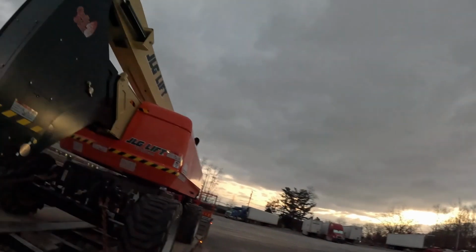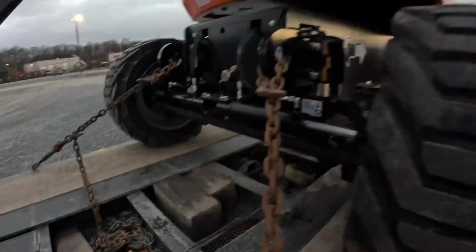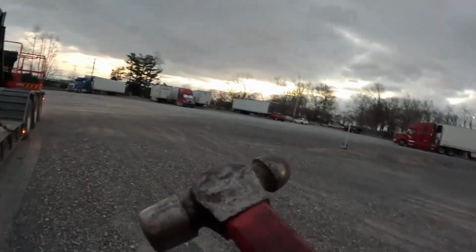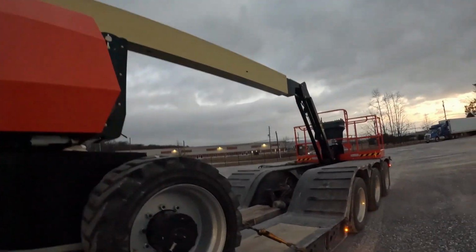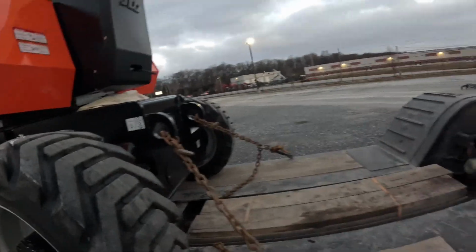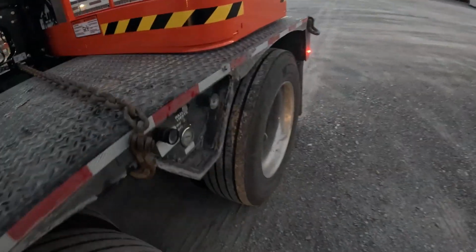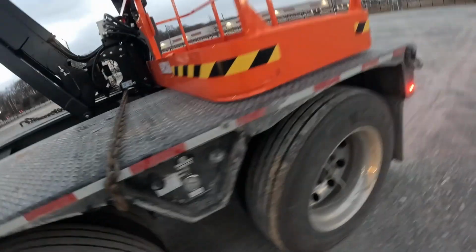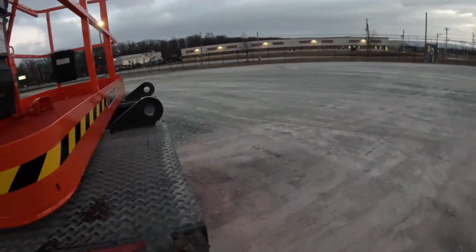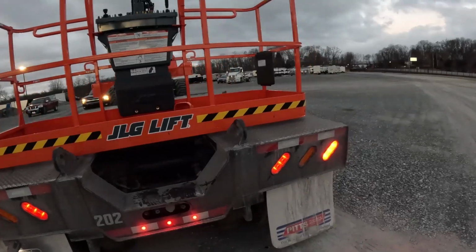Good morning, everybody. Well, this morning we are going to get this big old boom lift delivered. We're just doing our pre-trip, making sure everything's tight. Nothing needs adjusted this morning, which the other one we delivered yesterday rode pretty good, so I don't think we'll have a problem. The only problem I foresee this morning, see, taillights are still working, that's good. We had that problem yesterday.